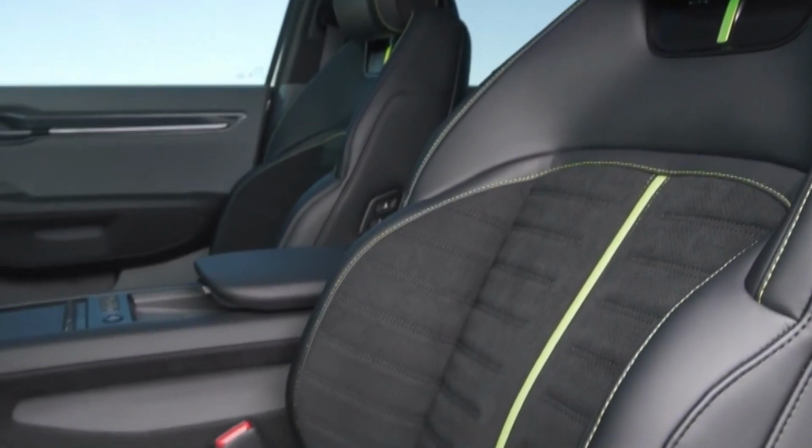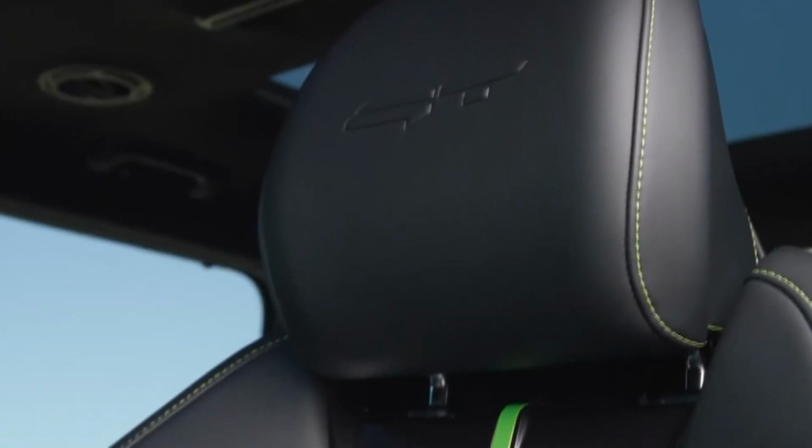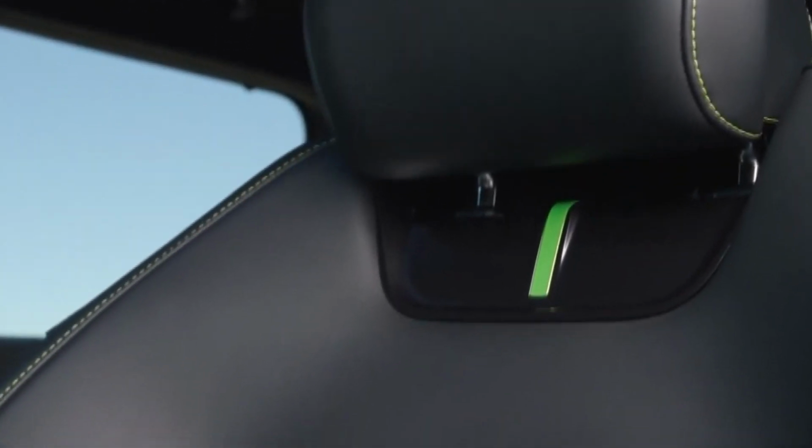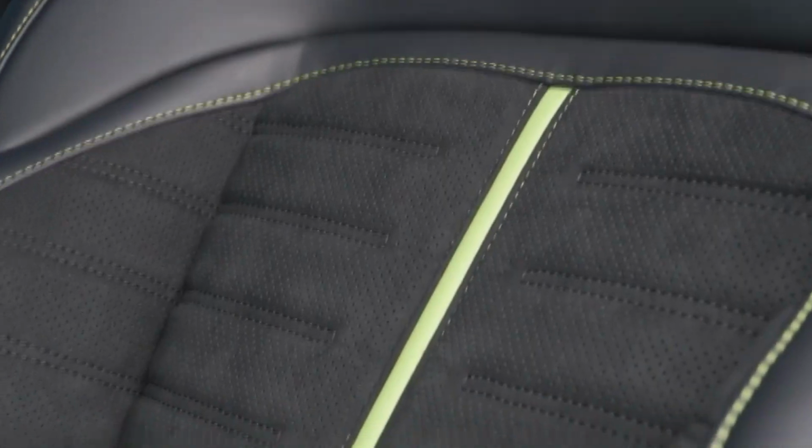But it's not just about speed. Kia's tuned the suspension and chassis for better handling too. We're talking an adaptive suspension system that actively adjusts based on driving conditions, giving you a smoother, more connected ride whether you're cruising the highway or carving up back roads.